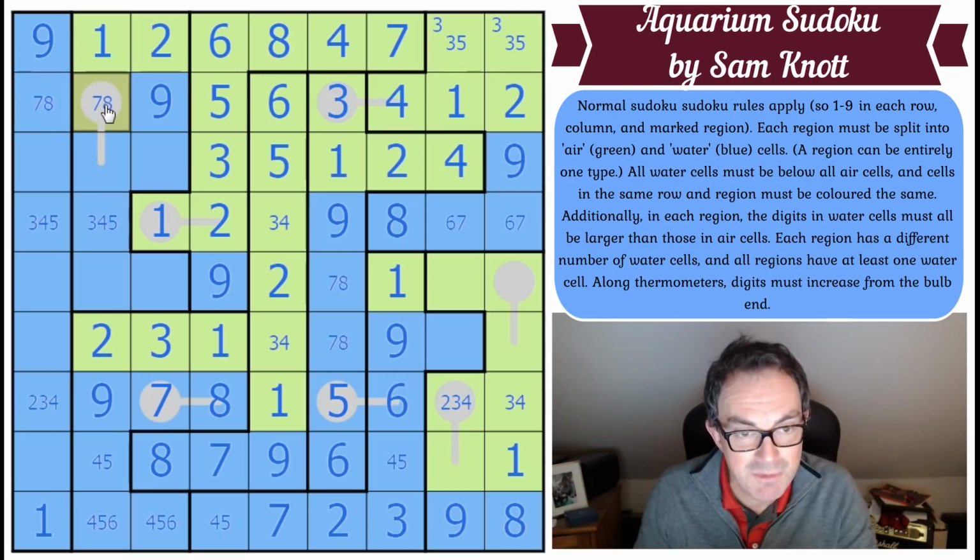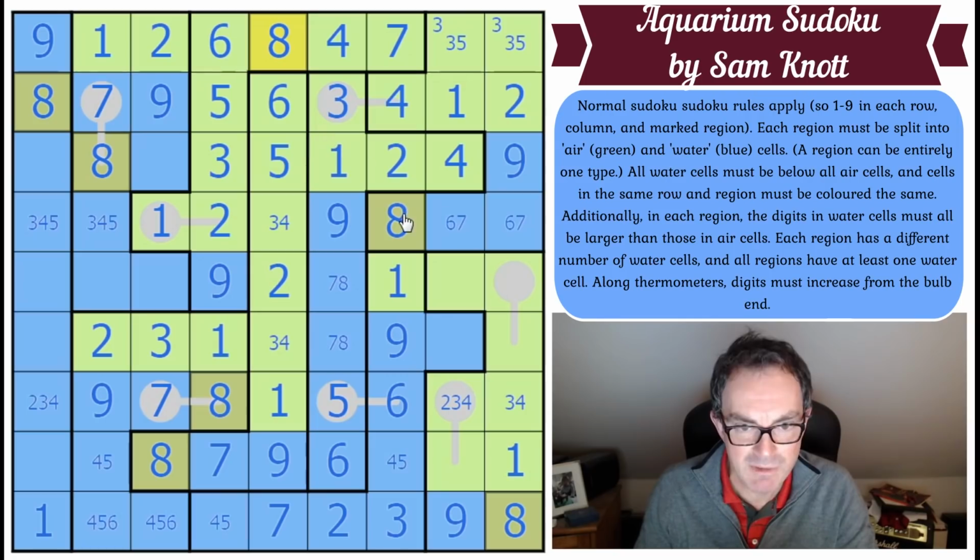The thermometer's very useful. We can't put 8 on it because that's going to require a 9 there. So 7 and 8 go in. This must be 8 now. Let's double click 8. 1, 2, 3, 4. Oh, we haven't. Well, oh no, they're quite hard to see. 1, 2, 3, 4, 5, 6, 7. I think. There's this one.